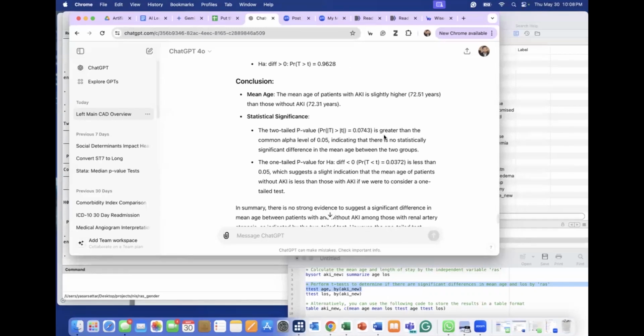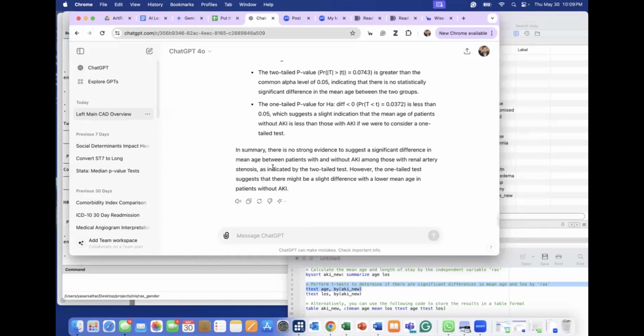So you can see the two-tailed p-value is 0.07, which is greater than the common alpha level of 0.05, right? So the maximum chance you can accept is 5%, which is the alpha value, indicating there is no statistically significant difference in the mean age between the two groups, right? Because the p-value is more. So it's very helpful, especially as you will learn day by day about the interpretation and the analysis. That's another use of AI in your day-to-day life, and I think it's very helpful.